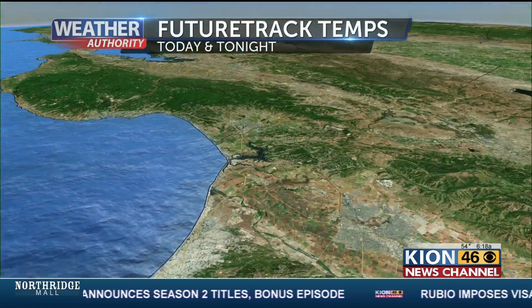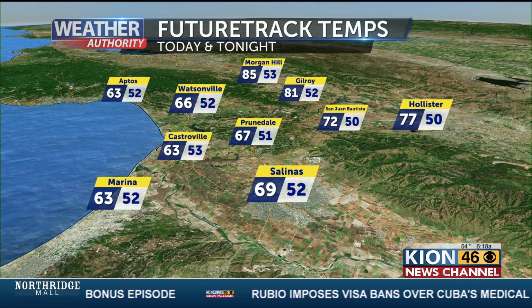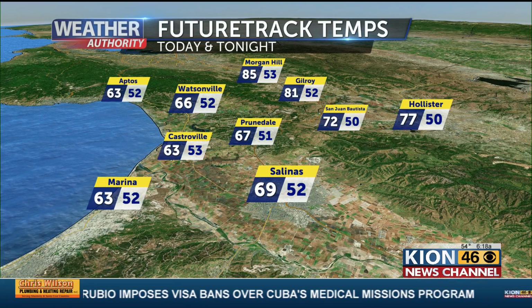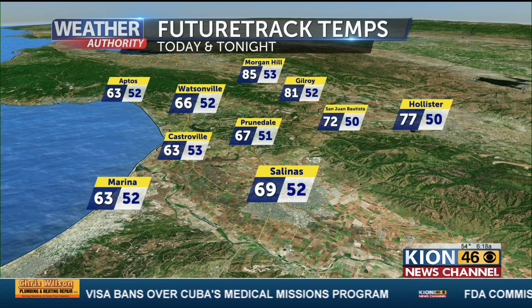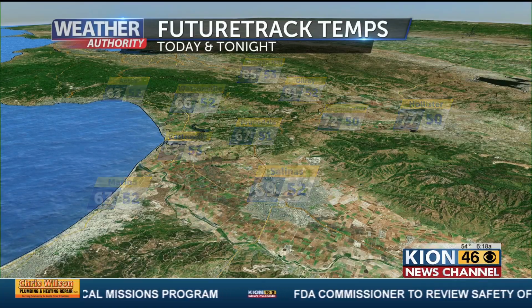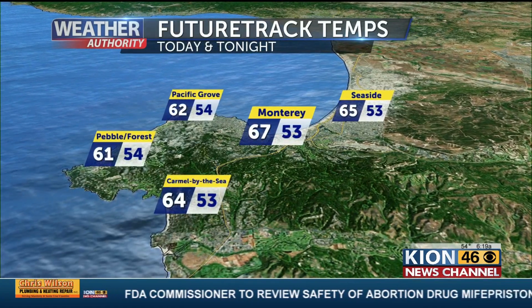Davenport, yeah, you're going to be in those clouds most of the day today. Temperatures around the coast, very similar to each other, even on the north and south side of the bay. We're only going to be in those low to mid 60s, upper 60s for Salinas, 77 in Hollister. Still some warm spots though. How about some low to mid 80s in the Santa Clara Valley? You will be under mostly sunny skies later on this morning.